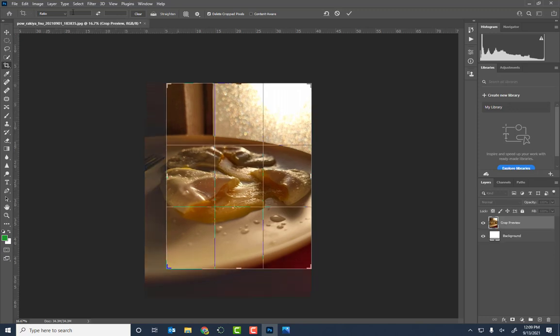Notice I'm on ratio with nothing selected here. Don't leave it on width, height, resolution, and numbers, all that junk. Just leave it on ratio. And you want to leave this brightness for the sun in there. I would leave this in here. I'd leave it just to give it.